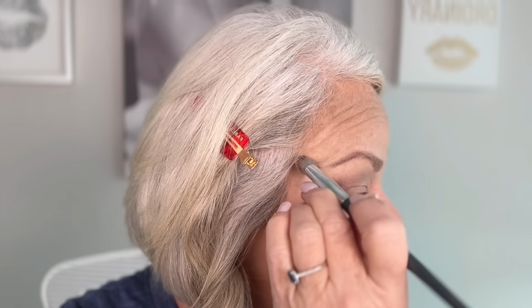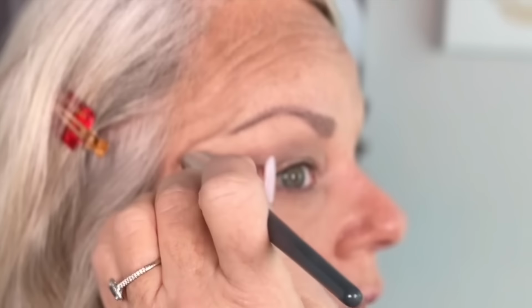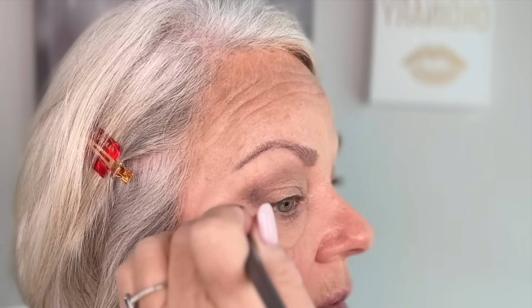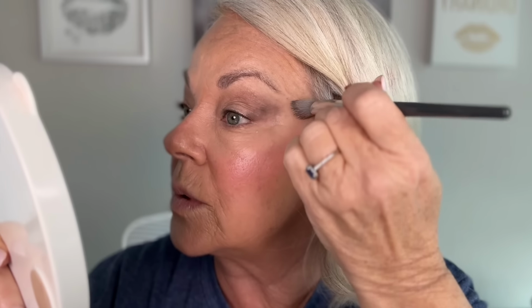And then here, what I like to do is take the back of the brush and give it a good sweep. I'll do it on this side as well, so that you are giving your eyes an instant eye lift. Thank goodness for all of these products. I'm looking a little bit better than I did when I started.